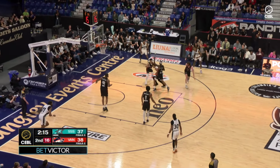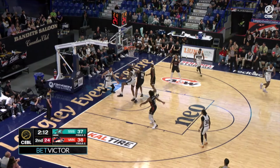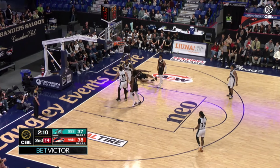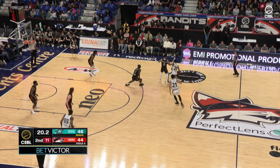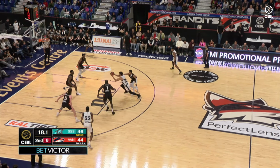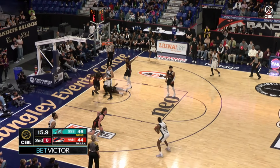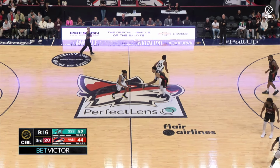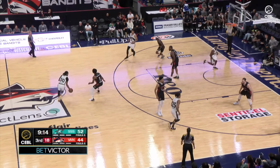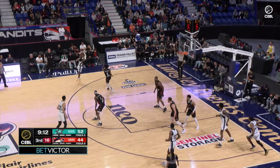Gibbons to Rowe. Rowe, push it inside. Misses the layup. Rowe, back on it, up and in. Free throw line prior to those makes by Kobe McEwen. Here's inside, Rowe kicks it out to Jones for three, counted again. 9 turnovers now this afternoon for Vancouver.